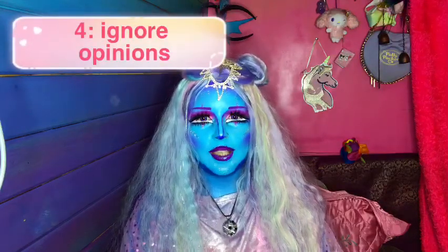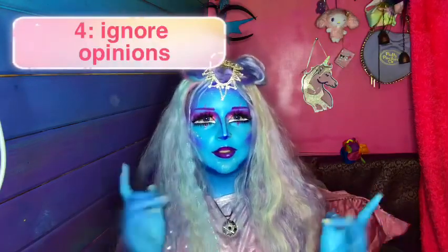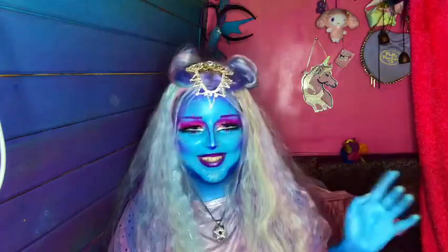And then what number are we on? 4. 4 is to not care about what other people think. It's easier said than done, and even people who dress like this do care, so it's not a requirement, but to just not have them in mind really when you do decide your style, because you're not dressing for the people out there.